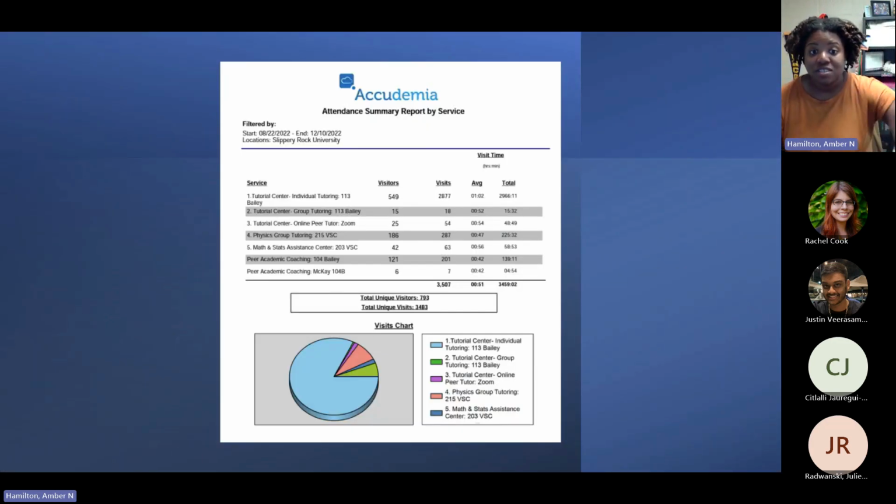So for me, I love to use the attendance summary report, which you'll see a little bit here. This is from last fall, in the sense that for the tutorial center, we were actually able to capture how many visits we had. As you can see, when we did individual tutoring, we had 549 unique visitors, but we had over 2,000 visits in the center alone. We would have never captured that information in our homegrown system.